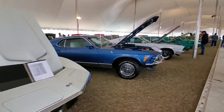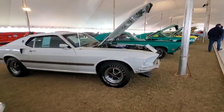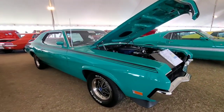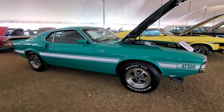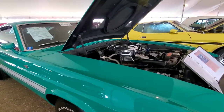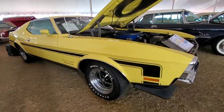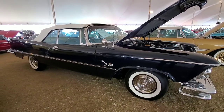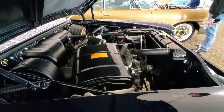Mach 1. We got 2 Mach 1s. Blue, white. Cougar. Yeah, Eliminator. No reserve. Shelby 428 Cobra Jet GT 500. 1970 Boss 351. Imperial convertible. Beautiful motor. 392 cubic inch Hemi.